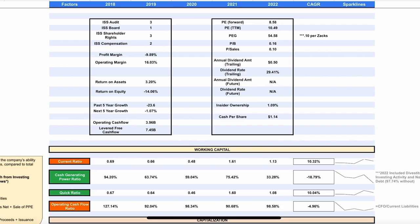You'll see here that there's no future dividend, even though there's a past dividend. They cut that back in November of 2022, I believe, and that's when the stock price really tanked. So again, there's usually a reason why the price is the way it is, and that was a big reason, I believe.